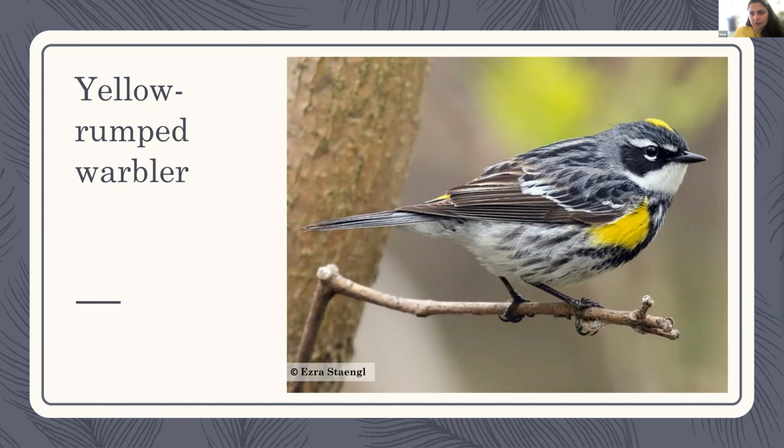This bird here, interestingly, while it is a warbler, you can actually find it here in the winter. It's one of the only warblers that you can find in Kentucky during the winter. So that one is pretty easy to see, and it's really common as well.